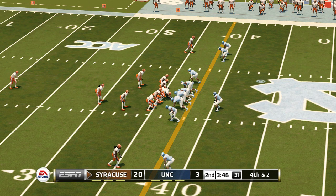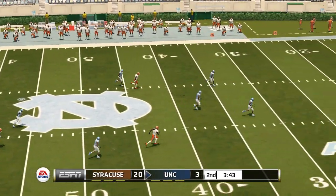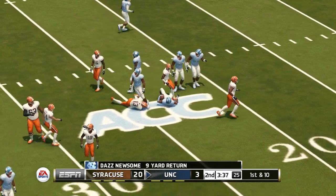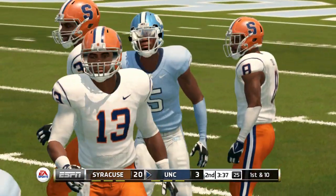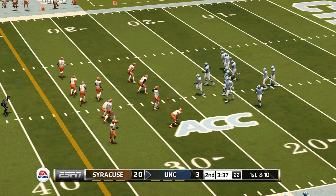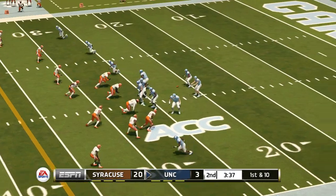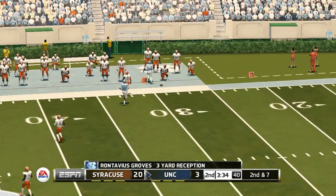Newsom is the deep man awaiting the return. He really got a hold of that one. He makes it out maybe to the 26-yard line. It's still only the second quarter. We've got a lot of football left, but I've got to say, this one is teetering on the brink of a blowout. He steps out right around the 30.